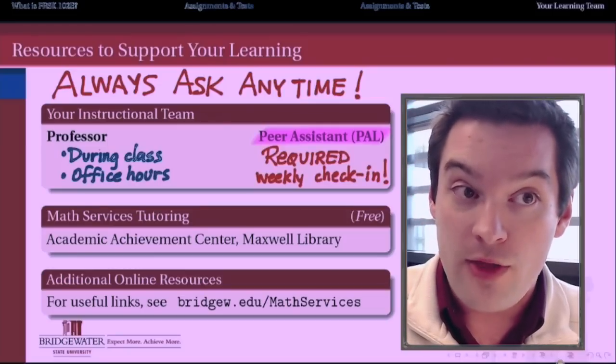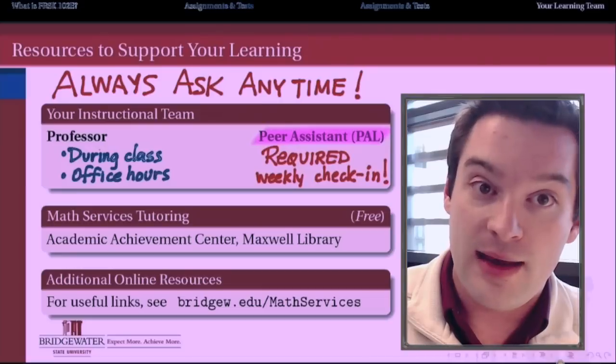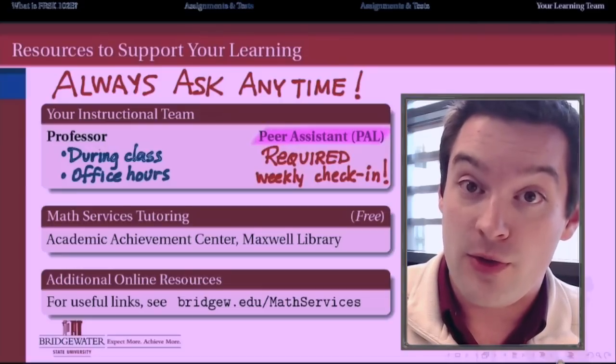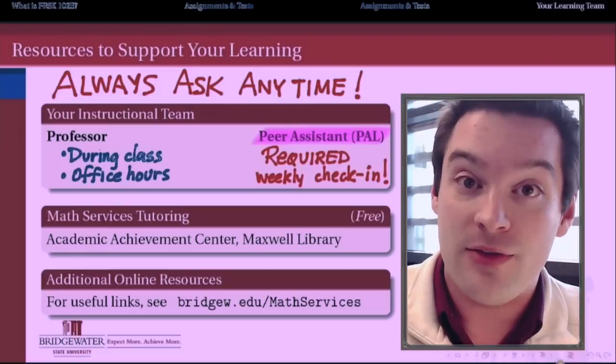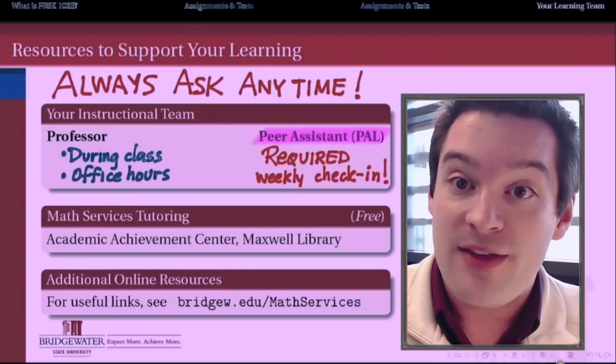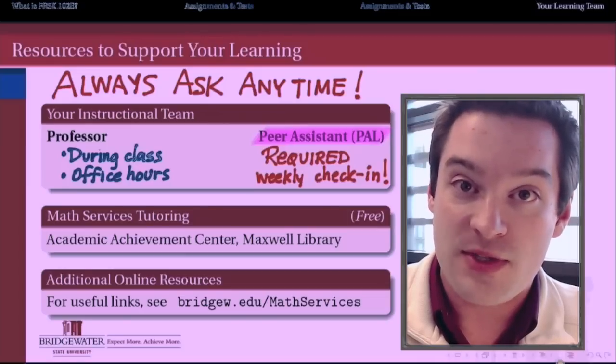If you're interested in what other resources are out there, both on campus and out on the web, to help you be successful in this course, consult the Math Services website at bridgew.edu/mathservices. With that, I wish you the best of luck this semester, and let us know what we can do to help you be successful in Freshman Skills 102E.